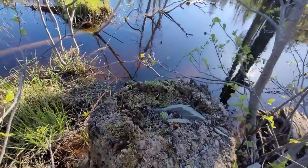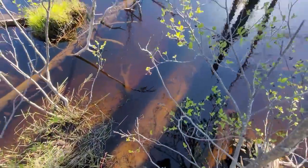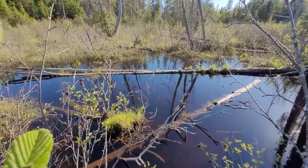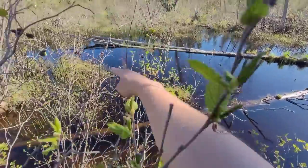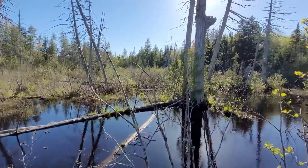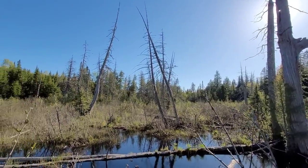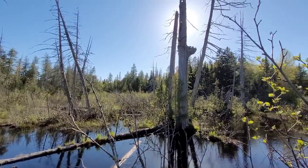Because when they logged here last time, this probably wasn't a swamp. They built the road, which allowed the beavers to build this by plugging their culvert. Because that right there, all these clumps where you see, those are all likely stumps back in the day. Look at these big dead cedar trees. They don't rot, so they just become petrified, whether they're laying in the mud or up there.